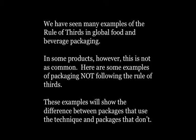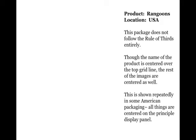So those were some examples of the rule of thirds in global food and beverage packaging. In some products, however, this is not as common. Here are some examples of packaging not following the rule of thirds. These examples will show the difference between packages that use the technique and packages that don't.